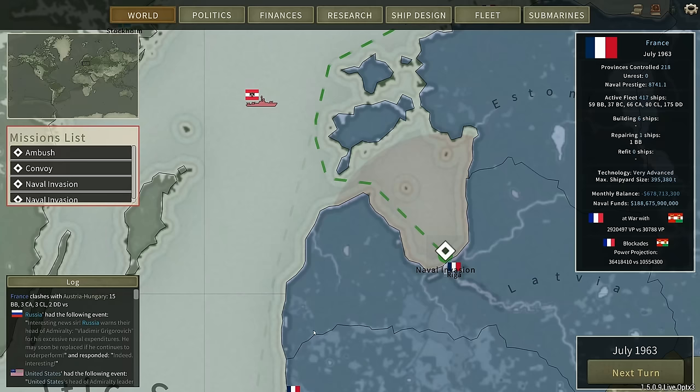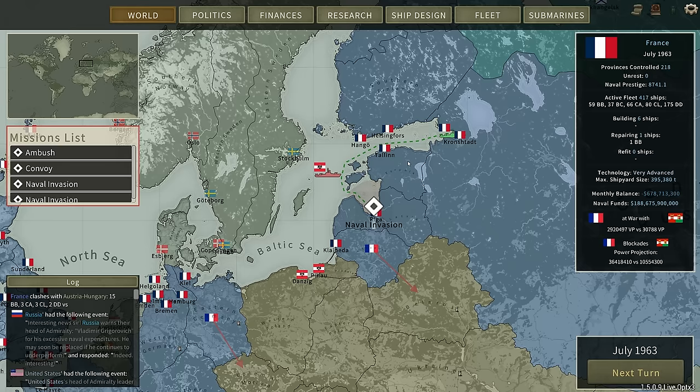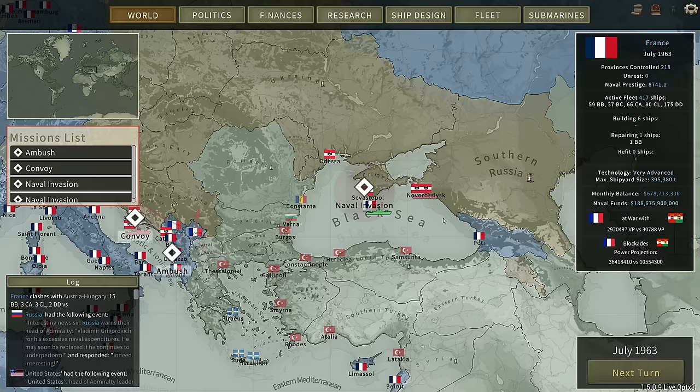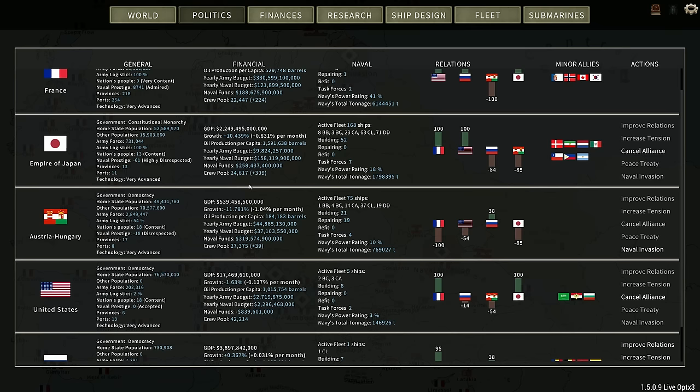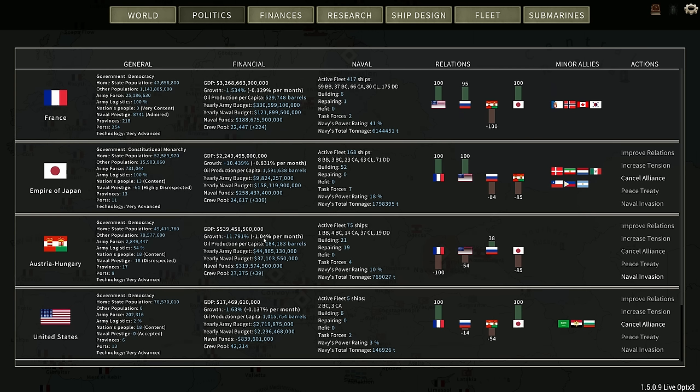I've been fixing the budget in the background. I know I probably could run out the game, but I get nervous that I'm going to balls it up right at the end for no reason. Launching a naval invasion of Crimea just to again cause the Austrians a bit of a problem there. The naval funds don't seem to be going down. I think they are able to maintain this fleet.